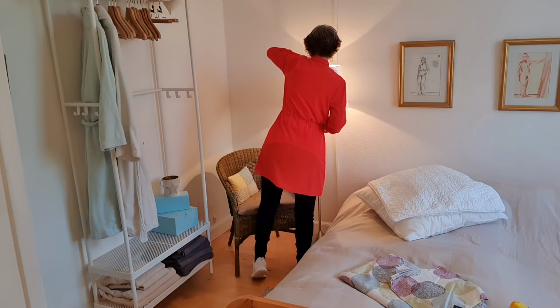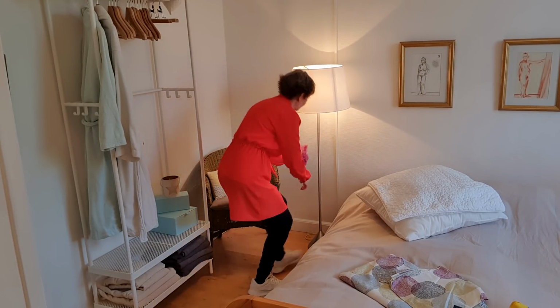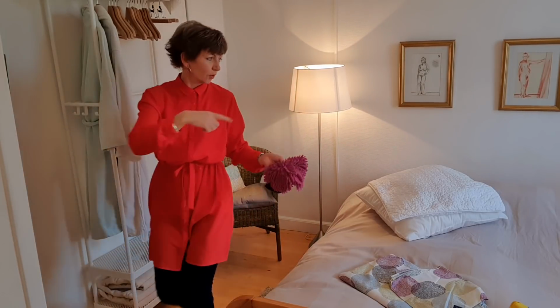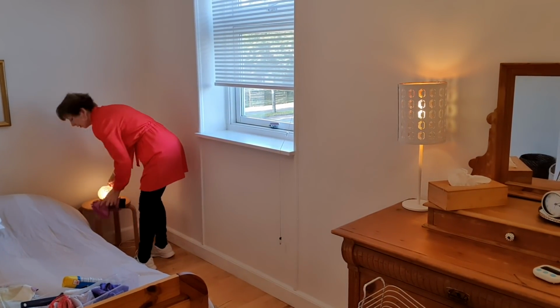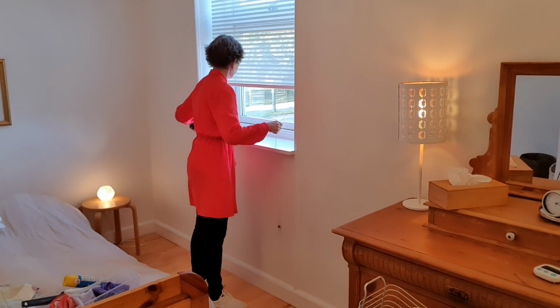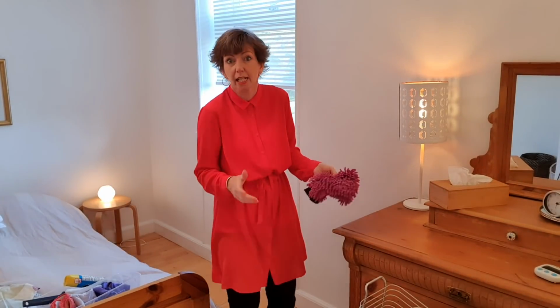Right, just to the top of the lamp. Oh, there was a wee spider's web in there. And the bottom. And then I'm going to go around this way, walk this way. Hold on. There we are. Just on a little side table. Right. So that's our dusting done. And this mitt is going to go in the wash when I'm finished.